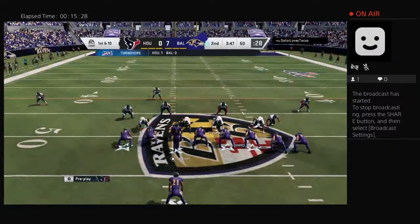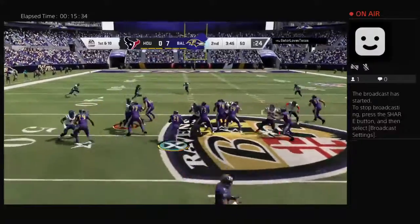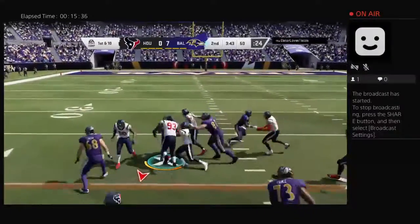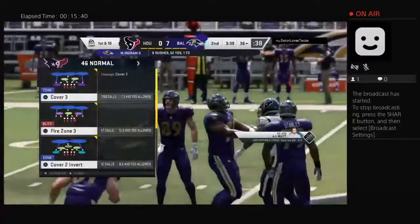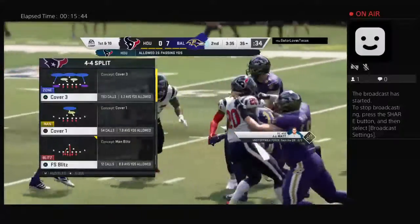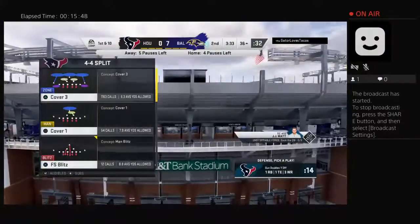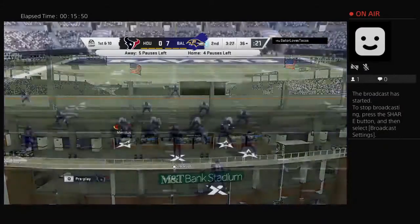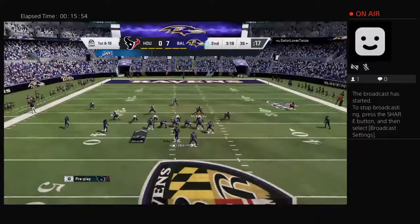Good starting field position for them here as they come up 1st and 10 right at the 50-yard line. They run. It's Mark Ingram, and he is tackled inside the 40, not quite to the 35. They get 14 on that one. That's good for a Baltimore first down. Now, this is an example of breaking down a defense because on a lot of these runs, he's getting past the point of attack, and guess what he's doing? Forcing the secondary guys to have to make a lot of tackles.